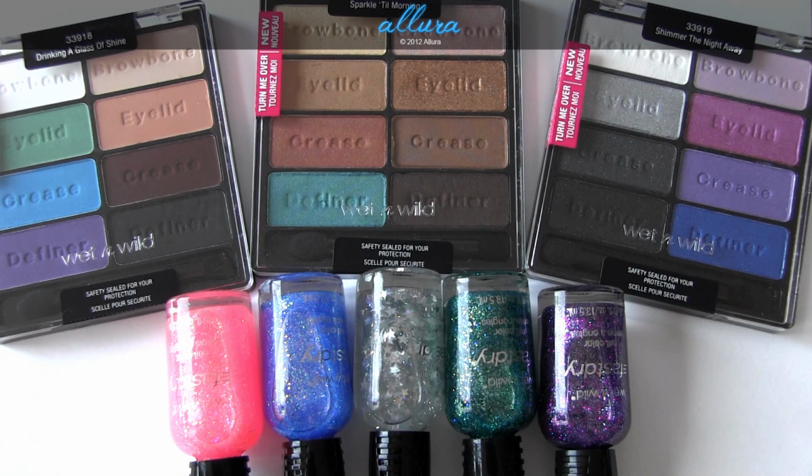Sometimes they will get mixed up and you'll find them in the regular permanent Wet n Wild display. But where I found mine was in a limited edition display separate from where the permanent Wet n Wild products usually are. So you kind of do have to walk around your drugstore and look for them.